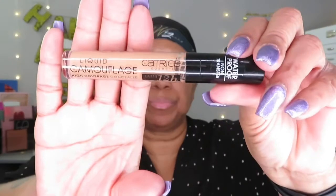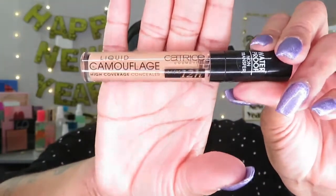Now I also picked up the Liquid Camouflage High Coverage Concealer from Catrice as well. This is in the color, I don't see a color here. I don't have my contacts in yet, guys. Usually I put them on before I do my makeup, but I did not do that today. But it's Catrice, just like that.